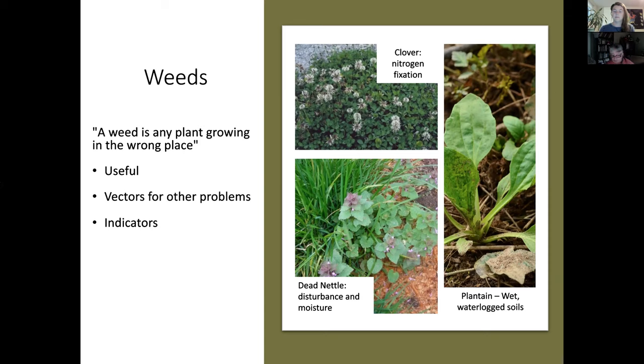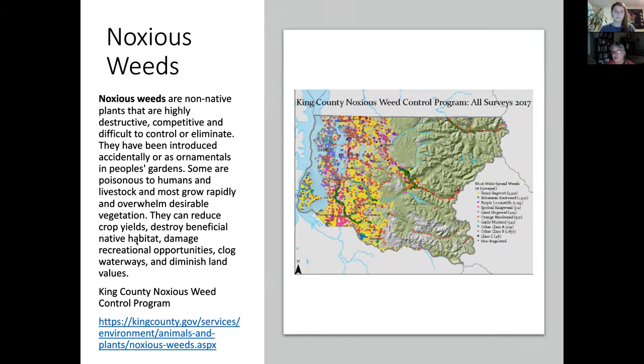So lots of good information can come out of weeds, but then when we're talking about noxious weeds, we're talking about weeds that are non-native, that cause a lot of problems in the environment. This could be displacing native vegetation. It could be causing stream bank erosion, which can be problematic for stormwater issues. It could be that they also can cause banks to destabilize entirely, which could be problematic for streams. Some of them are poisonous and some of them are toxic in other ways that are dangerous to you, dangerous to livestock and animals. And they can reduce crop yields.